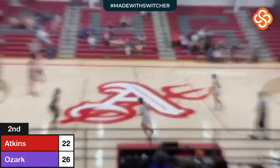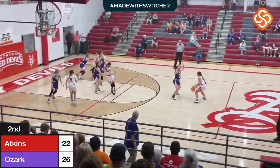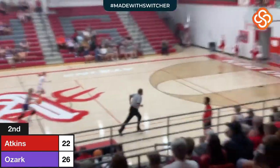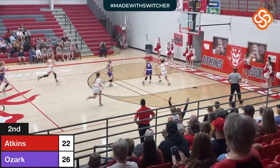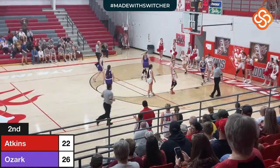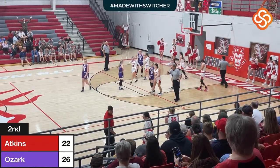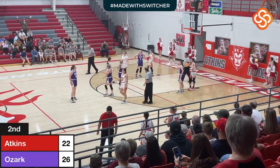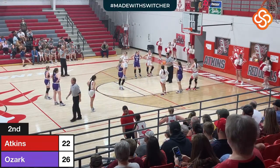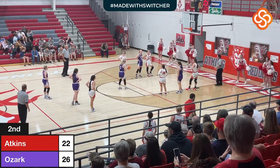So here's Corey Keister now, takes the inbounds. Corey penetrates, and it's stolen by Woolsey. Woolsey cut off by Crawford, and Crawford's going to get called for the foul. I'm telling you, the turnover bug has hit the Lady Red Devils here tonight in the first half, and they're only down by 4, so they're fortunate right now with all the turnovers that they've had here in the first half.